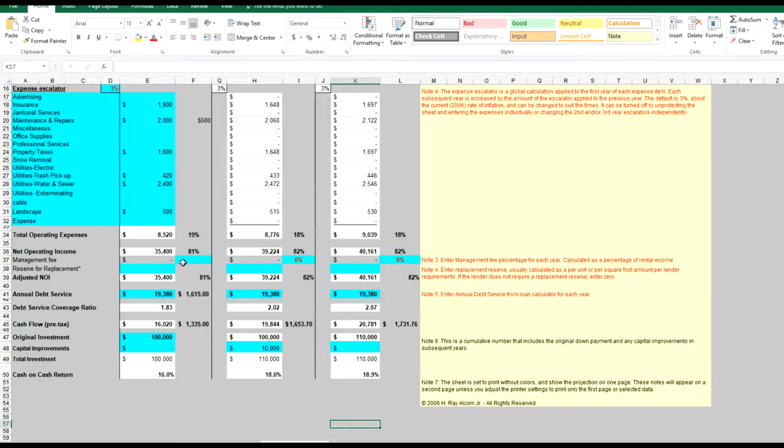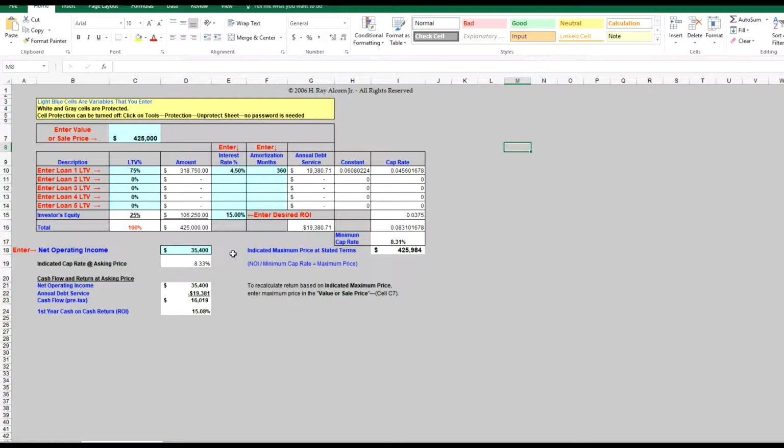$35,400. Notice I have no management fee in here. In all likelihood, with these fourplexes, you're probably going to manage them yourself. You may not, depending. But we take our $35,400, bring it over into this tab, $35,400. So the indicated cap at asking is an 8.3 cap, which still is pretty good, especially for kind of sort of in this area. It's actually Colorado Springs where it is, and in the Springs, the prices are a little lower and their rents are on the increase. So right now it's a pretty nice market. Good town as well. I like it.